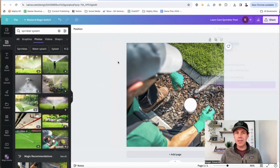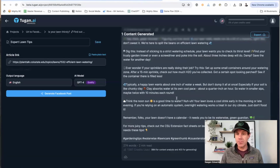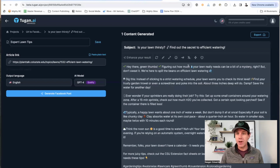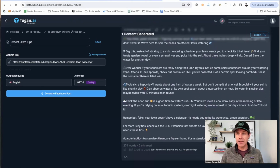I would just download this and use that image with what the tool just generated for me for this awesome Facebook post. Hey there, Green Thumbs, figuring out how much water your lawn really needs? Dig this. All right, so it's got all this written out. It's got sprinkler tips, typical happy lawns, how much water I should use, all of that.